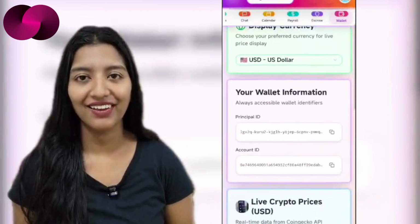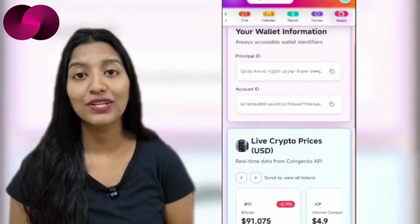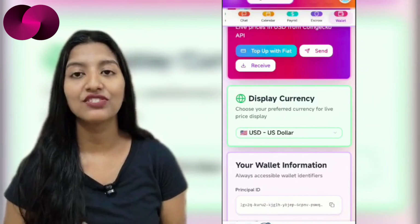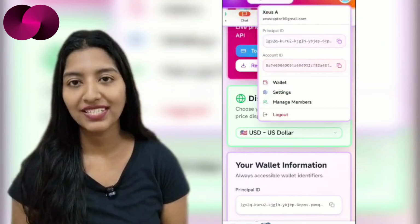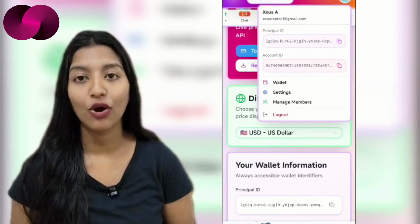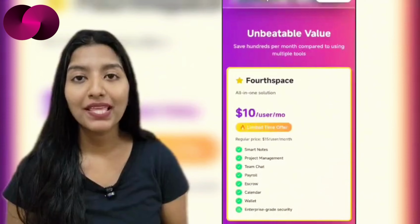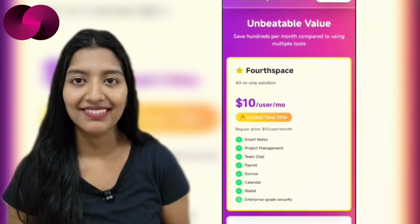Then there is the AI layer. Fourth Space lets users switch between different AI models depending on the activity, whether it's generating reports, reviewing on chain data, forecasting budgets, or developing code. The flexibility gives teams the power to pick the model suited for each task.